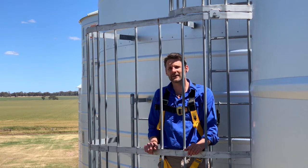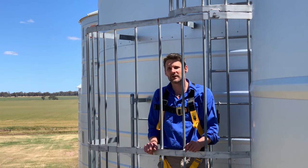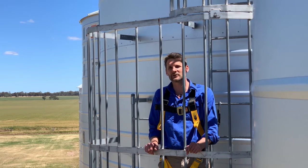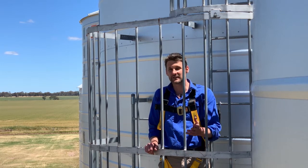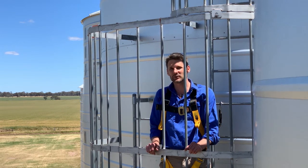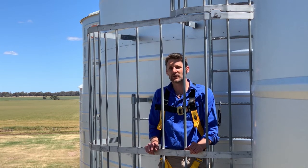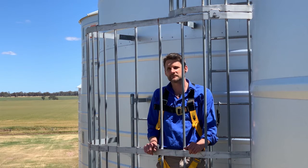So I'd encourage you this harvest to take a moment, have a look at the potential risks around your grain storage, see if you can reduce the likelihood of those risks happening, and or see if you can reduce the severity if they did happen. Make sure staff and yourself potentially are trained properly to use the equipment and the storage. That might include some external training, such as working in confined spaces. Consult your state-based workplace health and safety authority for guidelines.